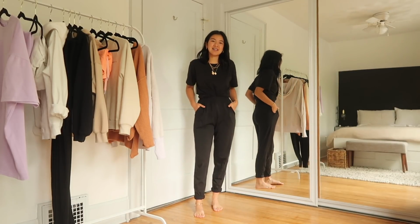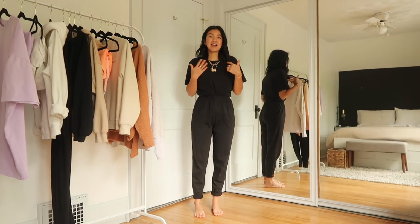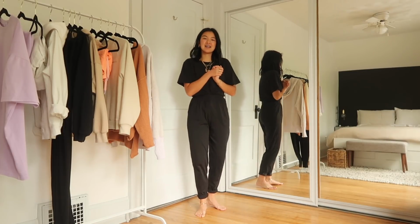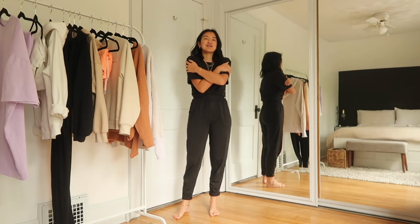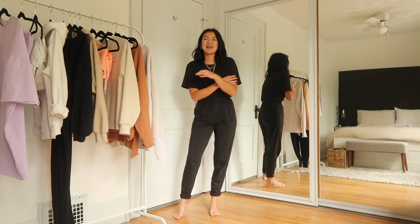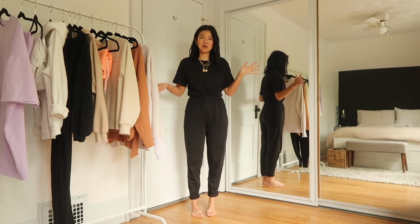Next up, we have the set from Anna and Zac. They are a brand out of Halifax, Nova Scotia in Canada. They focus a lot on ethically and sustainably made clothing. If you guys are very into that, I would definitely say check them out. A lot of their pieces from their collection are made from organic Pima cotton, which is honestly some of the softest cotton you'll ever wear. You want to wear it to bed, you want to wear it out, honestly, so good.